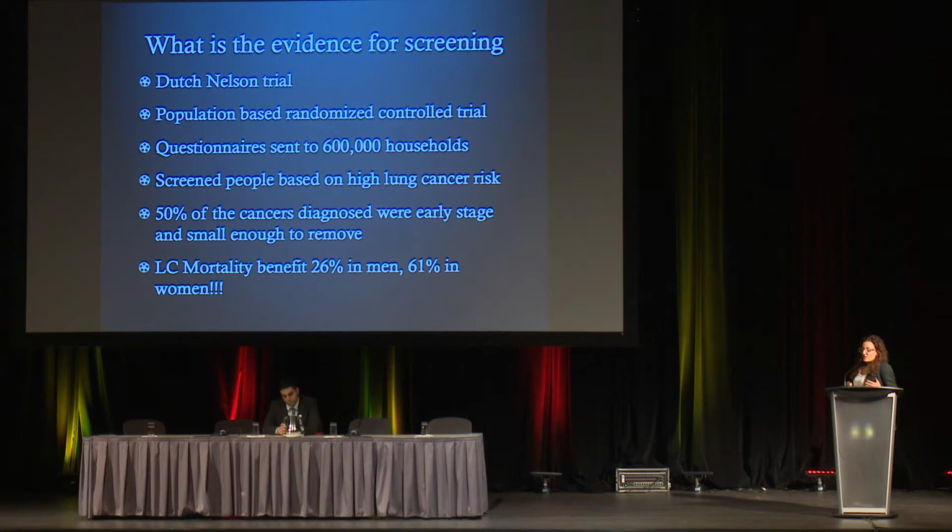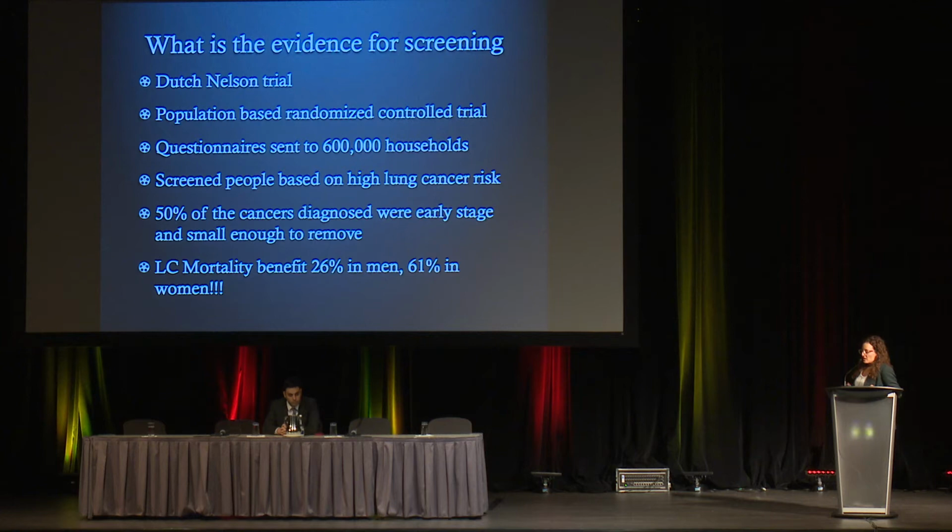And the results of this trial showed an even greater benefit than the previous one of 26% in men, and amazingly in women, lung cancer mortality was reduced between 36 and 61%. So that's a huge benefit for lung cancer screening. There was a lot of debate before this trial was published, but now the book is really closed. It's clear that lung cancer screening saves lives, and has made a lot of impetus in the field to try and diagnose lung cancer early and treat it early.